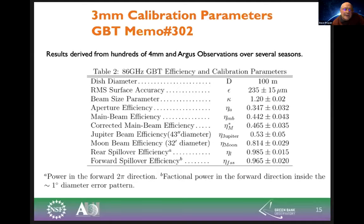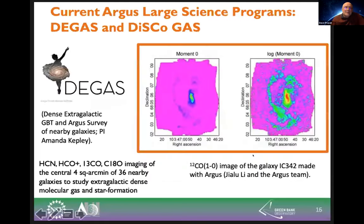But the thing I wanted to point out for documentation is the GBT is quite remarkable in the sense that when you go through all the calculations and measurements, about 95% of the total power is within 1 degree of the pointed direction on the sky, because we have a very low rear spillover efficiency, and the forward spillover efficiency is also quite high. You multiply those two numbers together down at the bottom, and you get nearly 95%. That's truly remarkable.